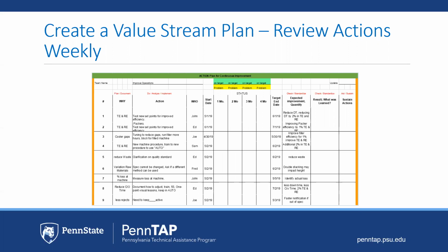But what we try to do as we're creating those actions is truly understand what was the obstacle we were trying to improve or overcome, who is going to head up this effort, when do they start, when is the projected completion date, and then finally, and most importantly, what is the expected improvement? And we need to quantify that.